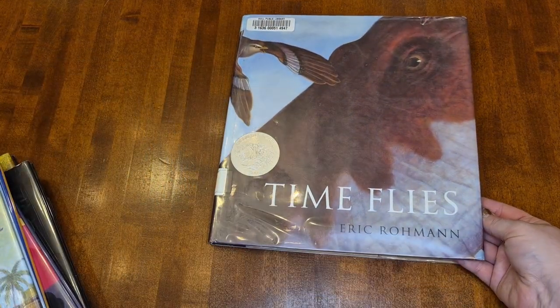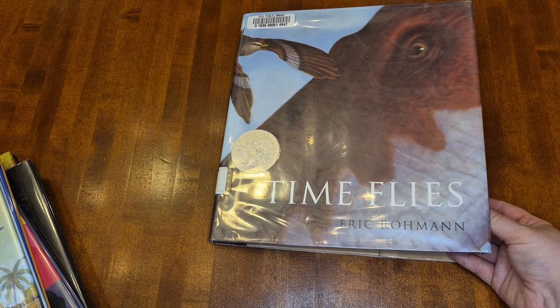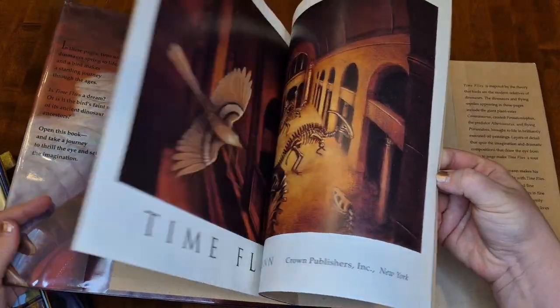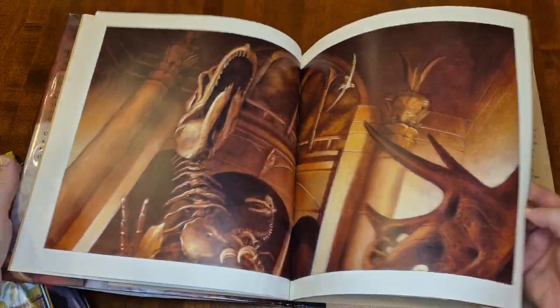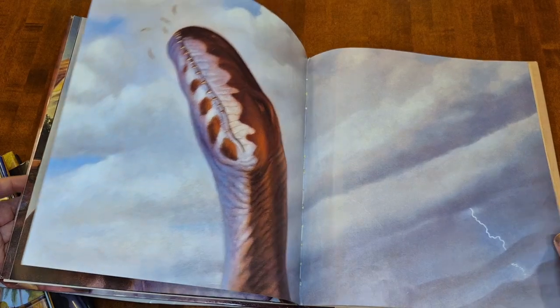This next book is a wordless picture book. I think wordless picture books are really great to develop storytelling skills and inference clues from pictures, things like that. It's called Time Flies, and it's a bird, which we'd already learned are the modern descendants of dinosaurs, flying through skeletons at the museum and imagining what they looked like in the past. So this was a fun one as well. My kids always like wordless books.